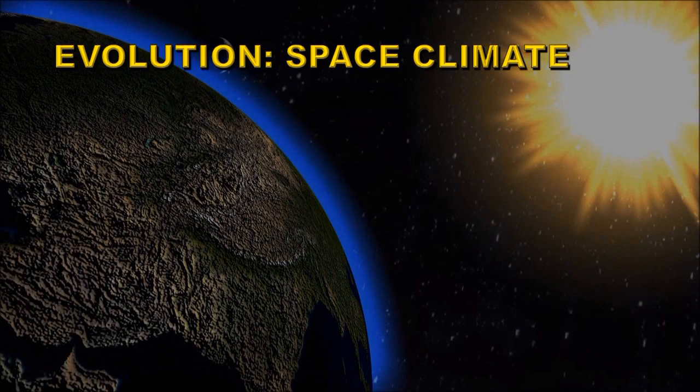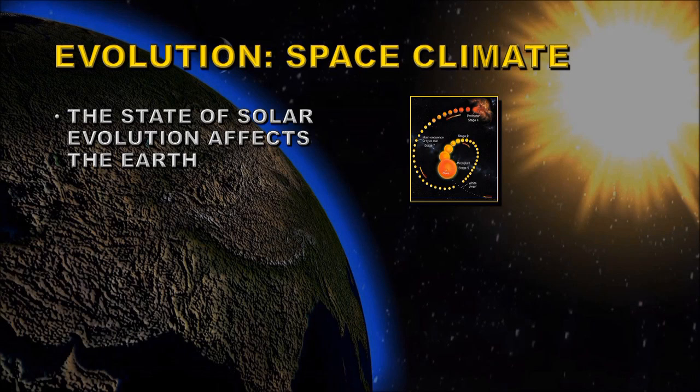The Sun's evolution is akin to space climate, i.e. long-term space weather. The current stage of solar evolution affects the conditions here on Earth, so it's very important to us. The Sun is about 4.5 billion years old, so in evolutionary terms it is middle-aged.